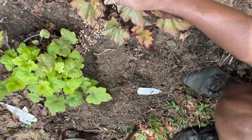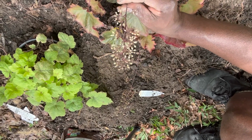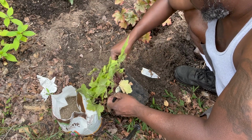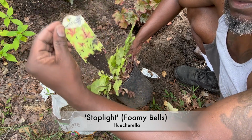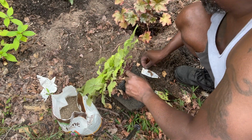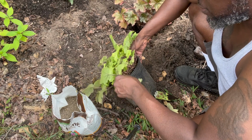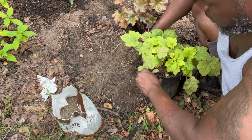All right, see that we still have some of the beautiful flower plumes of the Huechera. So we want to preserve that. We want to keep that as long as possible. This light colored one is called Stoplight. All right. It's beautiful contrast. It's a good thing to record these videos sometimes as you're planting, because that way, for my benefit, I can keep track and inventory of what's what and where they're at.